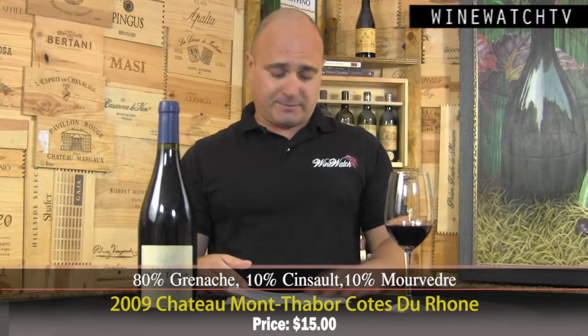And these are wines that, well, we've had this Chateau Mont Thabor wine in the store. It used to be brought in by Wineberry, and it appears like they must have lost the brand because it's now with these guys. And I don't want to say that these guys are kind of better price, but this is a really nice little wine, and they got a better price on it.